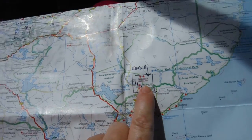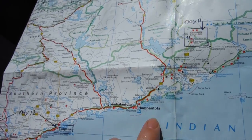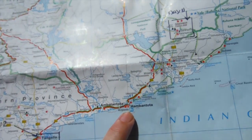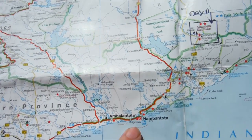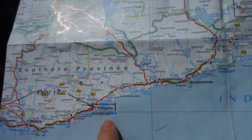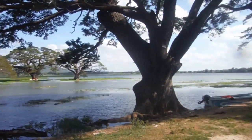So today we're leaving the National Park Yala area and going down to the south coast to Hambantota. This area was really affected by the tsunami. We're going to have some lunch at a village house to support the tsunami victims. And then later, we're going to move on to Tangalle. Oh, this is so beautiful.